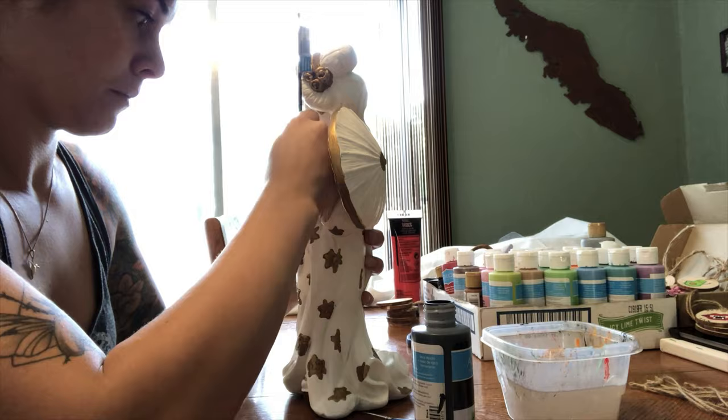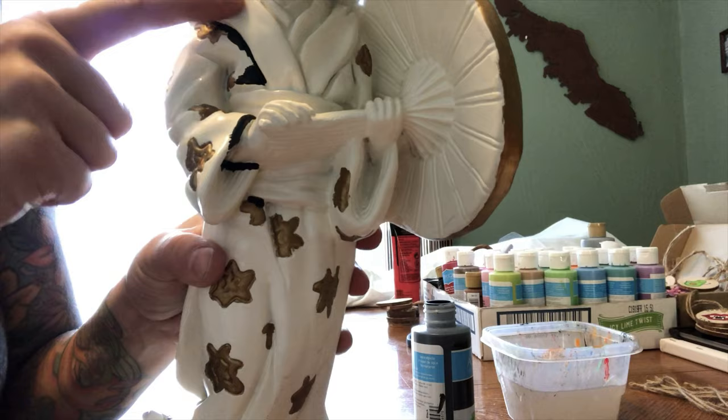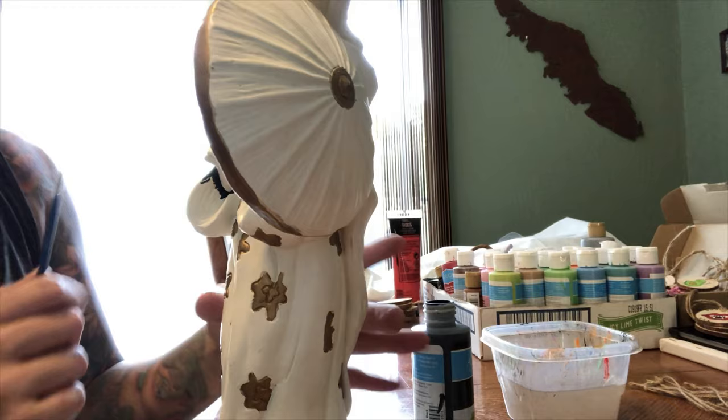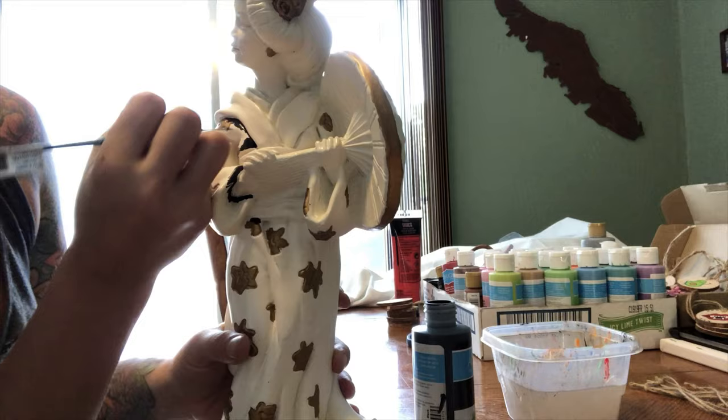So I have decided that I'm going to leave this part white, as well as the kimono sash, the wrap that goes around, because I want to color it a nice bright turquoise or yellow or some bright color. If I paint a base coat of black, it's just going to be that much harder to get a bright popping color. So I'm just going to avoid painting it altogether for now.